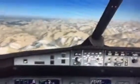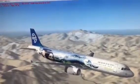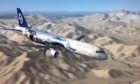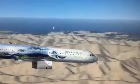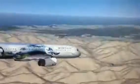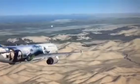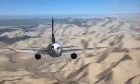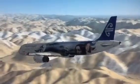Not there yet. Okay, so there's the east coast. There's Wellington in the background. That's the Cook Strait. Wellington's there, somewhere there. Okay, we're coming up towards Rangiora, and now we can see clearly the Kaikoura coast heading into Christchurch. Okay, so I'll come back to you when we're down a bit further.